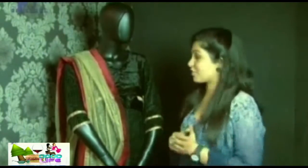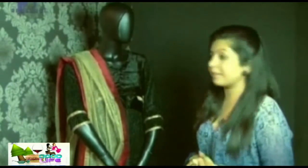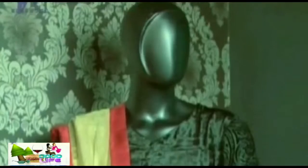So wasn't it a lovely combination and a lovely color which is one of the best collections in Label M? Yes, this was it, and we have plenty of them over here. So let's watch out for the next ethnic collection here.